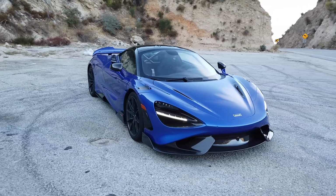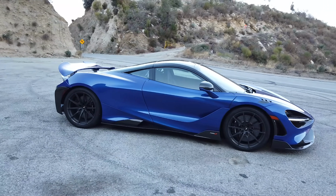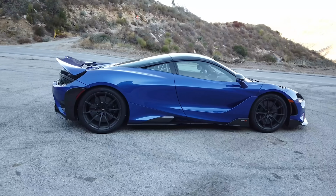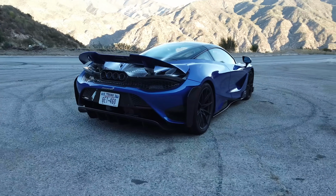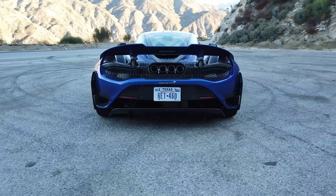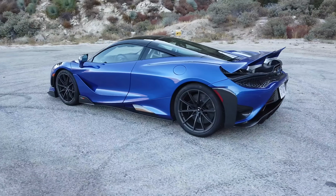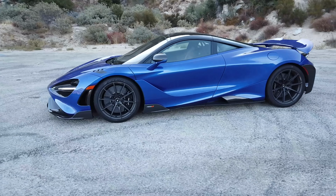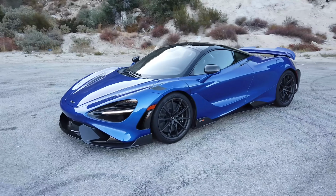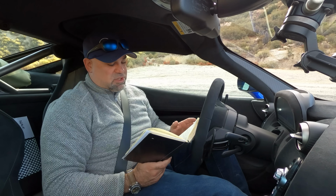This car can be 176 pounds lighter than the regular 720S, but that's only if you option it without AC or a radio. If you option it with AC and radio, thank the baby Jesus that this one's got that, it's only 151 pounds lighter. AC is 22 pounds, and the radio is 3 pounds. Both of which, let's be honest, we want those things, okay?